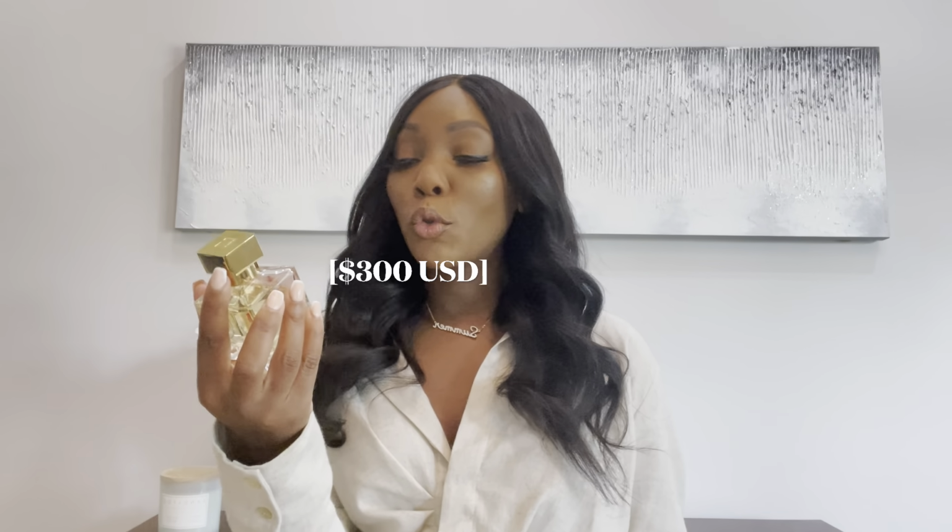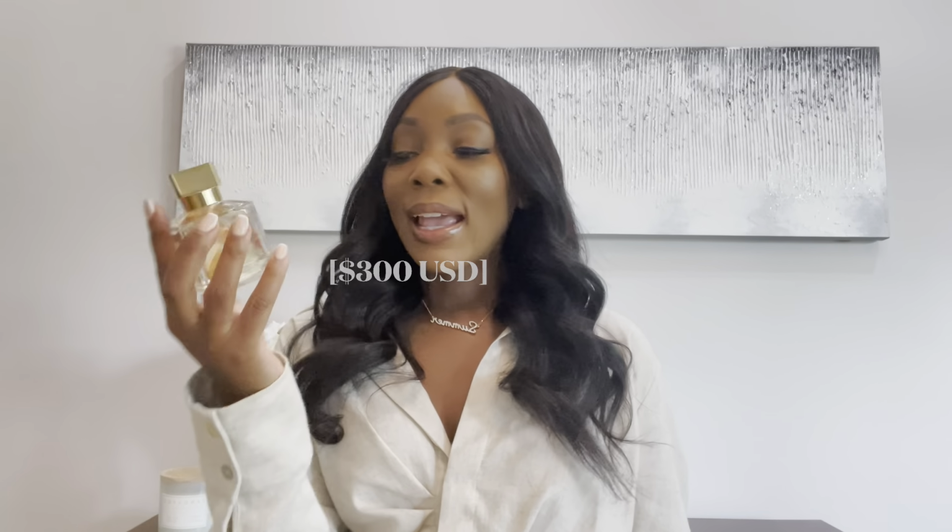All right, so here it is. This is the bottle. This is what it looks like. The retail price is $350 for 2.4 fluid ounces. It is an all-day perfume, which means it is going to be a little bit more potent and it should last you a little bit longer.